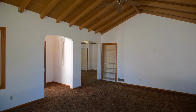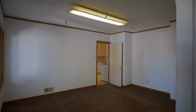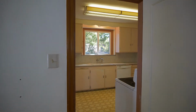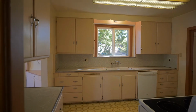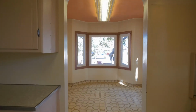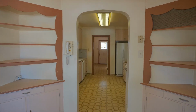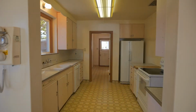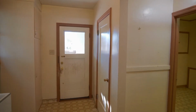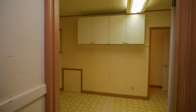Mediterranean-style architecture with beautiful vaulted wood beam ceilings in the living room and a separate formal dining room area. Large galley kitchen and a separate eating nook off the front. There's a half bathroom inside the utility room. The home has an additional bonus room off the kitchen.